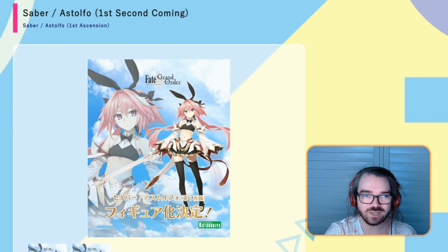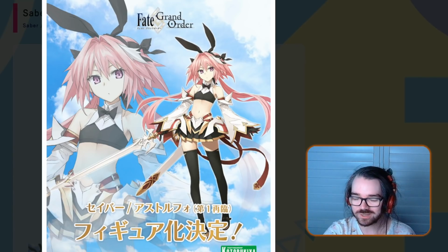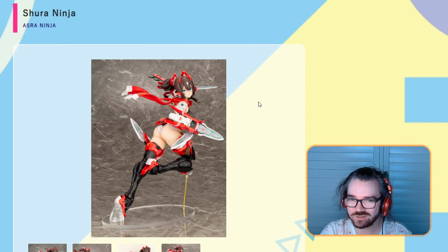We also have Saber Astolfo, which I didn't know existed, but there he is. I'm less interested in this one personally, but I know Astolfo has a huge fan base, so it's good to see nonetheless. And now we have Azra Ninja from Megami Device, which I think is just a Kotobukiya original model kit line. But this isn't a model kit, it's like a full scale figure.